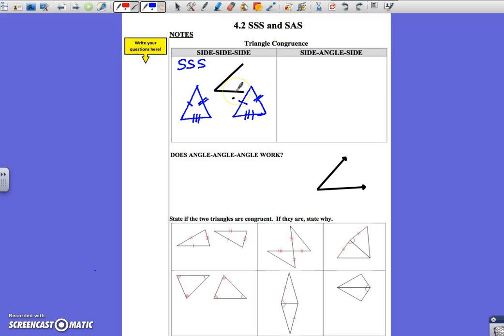If we know these two set lengths, is there more than one way that we can connect these two with different lengths? I mean, if we spread them apart, is that going to happen? No. If we've got three set lengths, they're only going to fit together one way. So side, side, side is a good shortcut for us, and it's the first way. We'll look at proving some of these things later, but that's a little bit of common sense here.